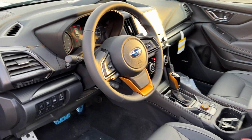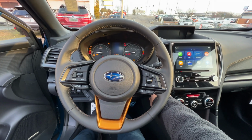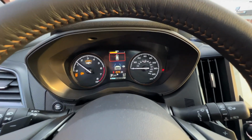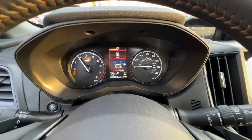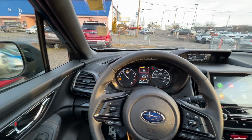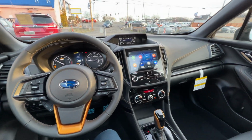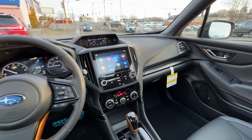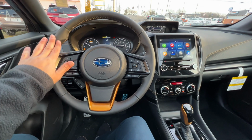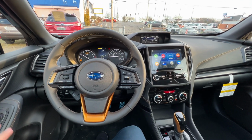But let's go ahead and move inside this Wilderness trim, and I'll show you how it looks from the inside. Alright, so here is the interior of this Subaru Forester Wilderness. It does look pretty good, and I really love the orange accents everywhere, and there is a ton of orange stitching around the interior of this Wilderness trim.